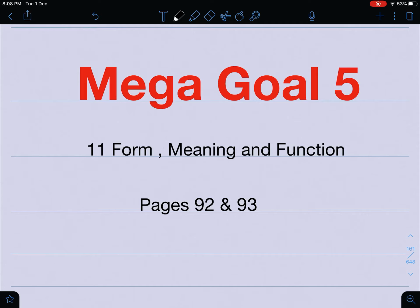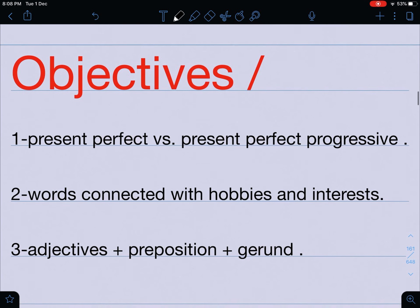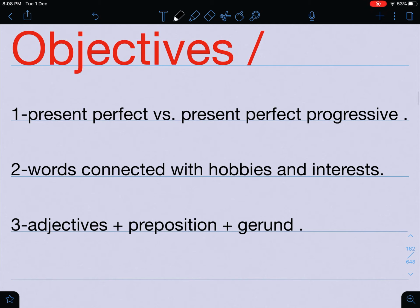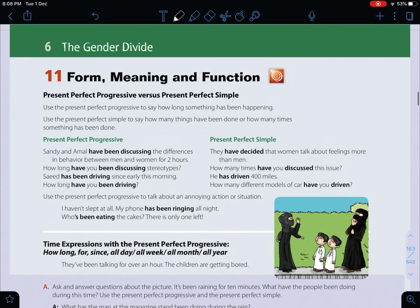Hello everybody, mega goal number 5, third secondary 11 form meaning and function, pages 92 and 93. Now let's take a look at the objectives. Number 1, present perfect versus present perfect progressive. Number 2, words connected with hobbies and interests. Number 3, adjective plus preposition plus gerund.